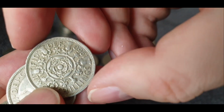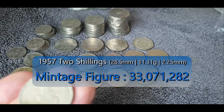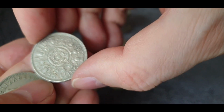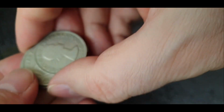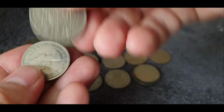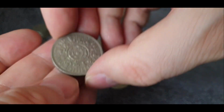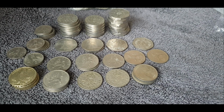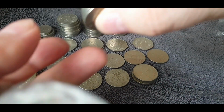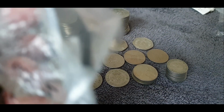1965. 1960, that's an earlier one. 1957, oh, right. So these are all 2 shillings, but Queen Victoria. Why do I keep saying Queen Victoria? Queen Elizabeth. 57. Oh, that's 1966. And the final one, 1966. Yeah, so those are all Queen Elizabeth, 2 shillings. So there's quite a few of those. These are 5p's. What? No, these aren't 5p's. Oh, these are older. These are shillings. Shillings? Yeah, shillings.